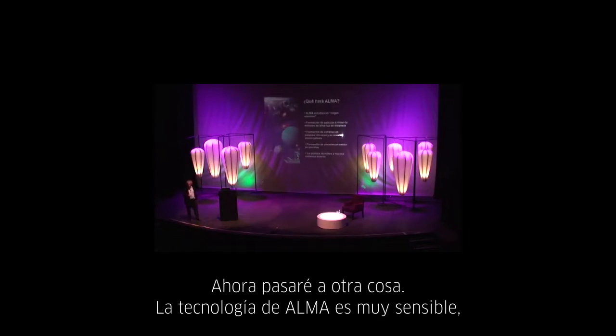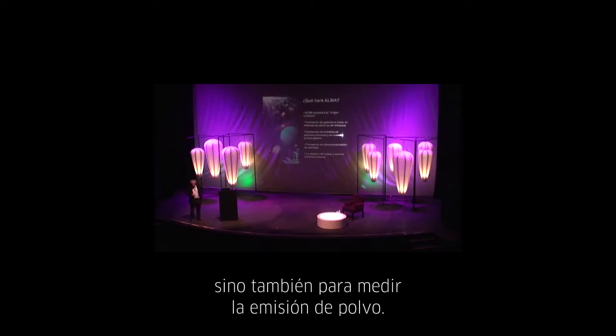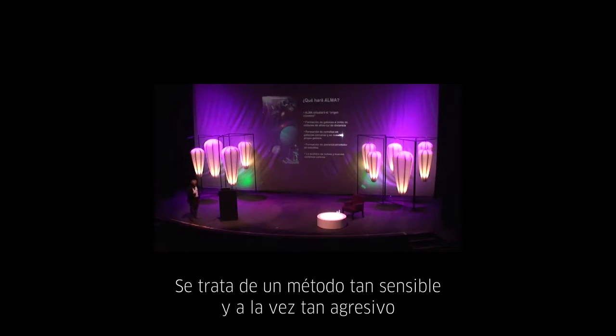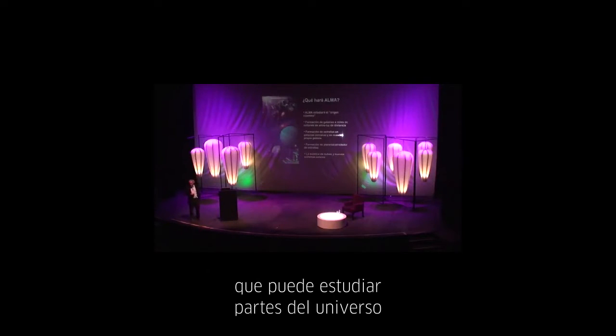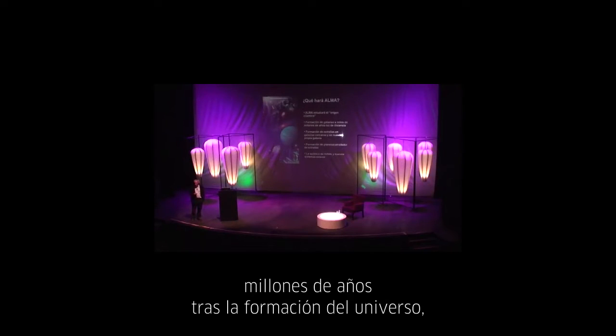So what is ALMA going to do? ALMA is very sensitive. It provides you a means to not only look at the molecules, but also measure the dust emission. And it is so sensitive and so versatile that it can probe the universe from very, very far away, when the first galaxies were formed, about 1 billion years after the universe was formed.